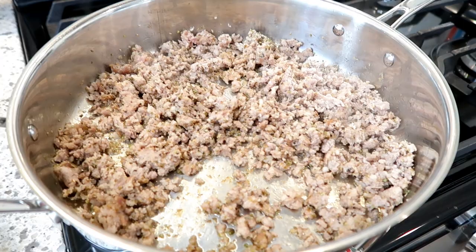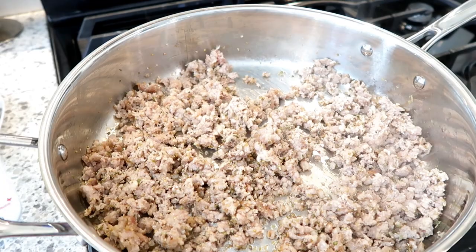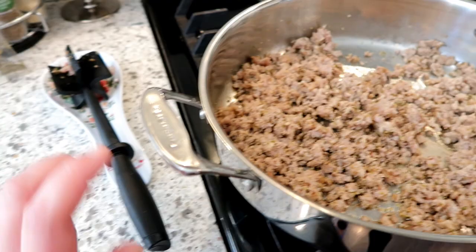So I have those link sausages. I took them out of the casing and I'm just browning them and crumbling them up with my meat chopper. And then I added 2 teaspoons of oregano. I'm gonna add 4 cloves of garlic that I'm gonna crush with my garlic press, probably some salt and pepper, maybe a little bit of red pepper flake.